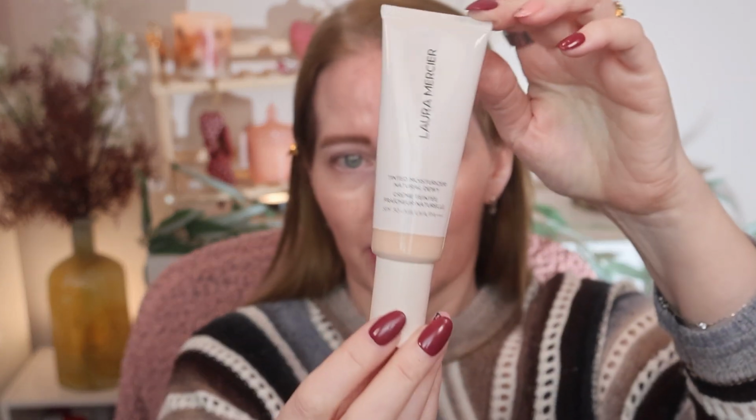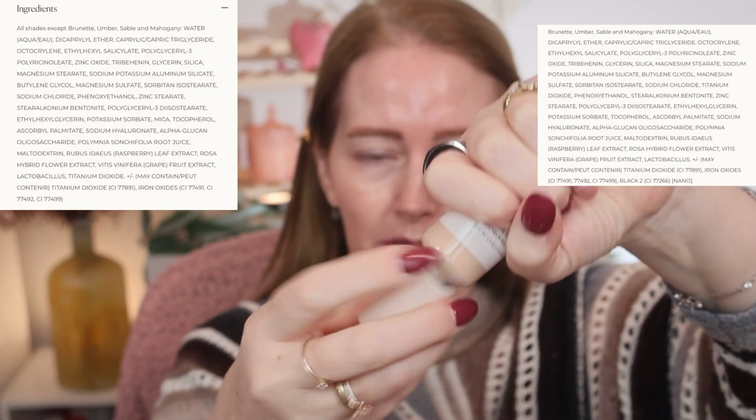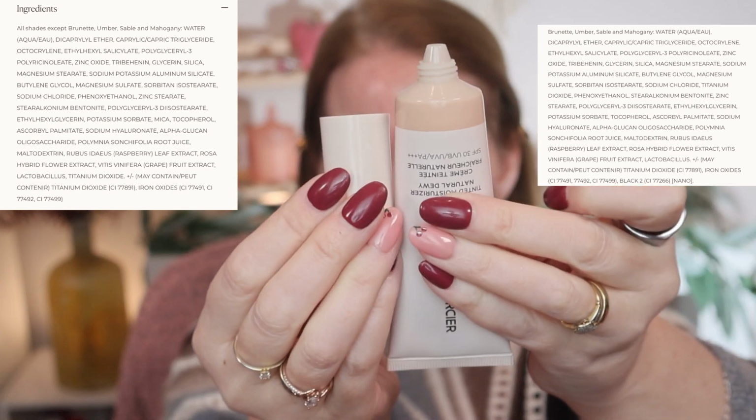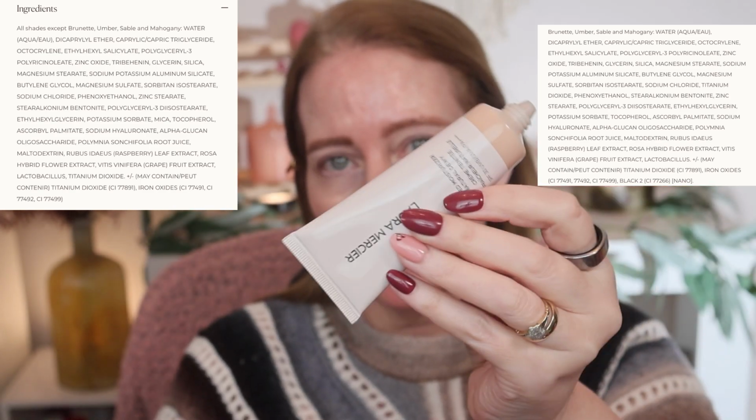So the first thing I'm going to start with is the Mercier. I haven't actually tried the original, so I'm not going to be able to tell you if this is better than the original. So apologies for that. But I did want to try this when I heard the description of it. So here is the packaging. It's coming in a tube and it is £39. It is a squeezy tube, so there's no pump inside this one. And it also has SPF 30.